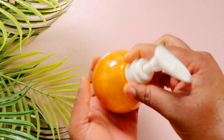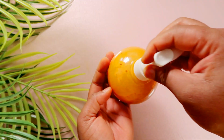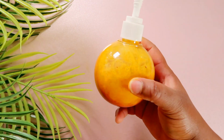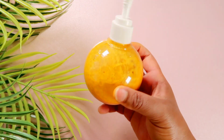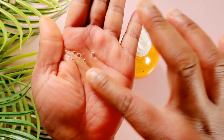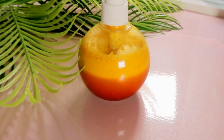2 weeks of use. It's that fast. It's so good. It's the face wash I use and it has really clarified my skin, it has brightened my skin tone, and it's really good, guys. Since we did not add water into the recipe, we are not going to use preservative.